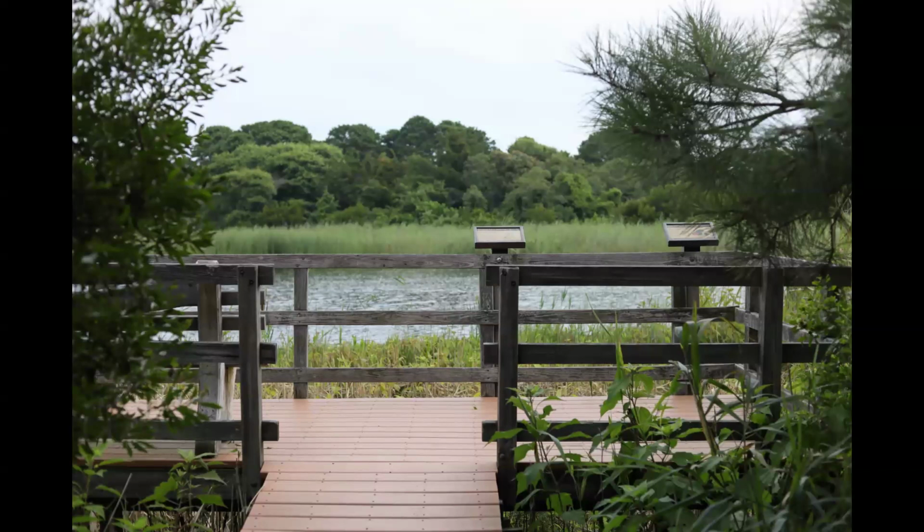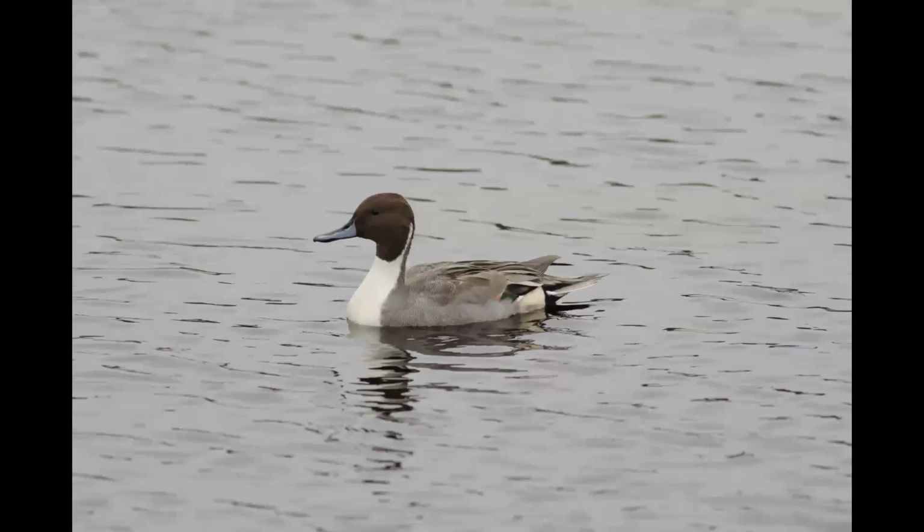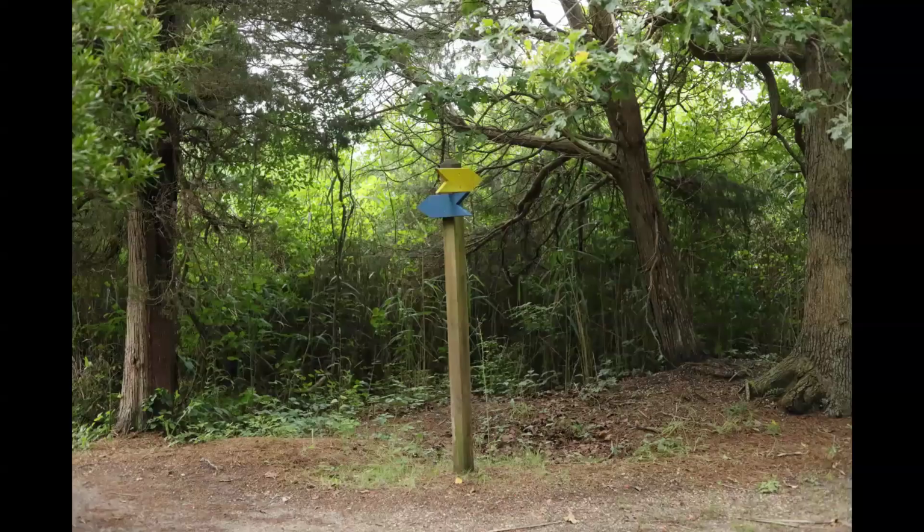Another one of those viewing platforms. And if you can't tell, on the left side, there's another bench as well. So these are fantastic places to go and stop and enjoy the scenery. What a beautiful pool. This is the west portion of Lighthouse Pond. And of course, in the winter, we get our really beautiful waterfowl species. This is a northern pintail, a drake northern pintail. That means it's a male. And of course, the blazes, continuing to follow the blazes on your preferred trail.